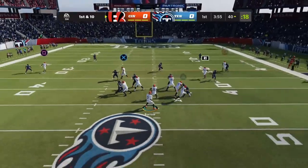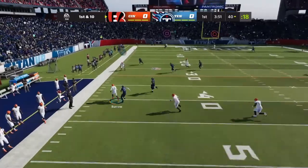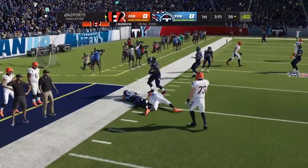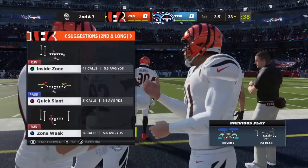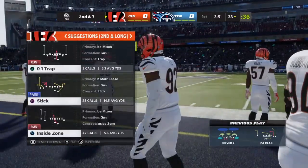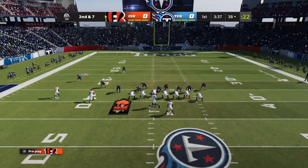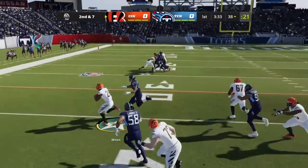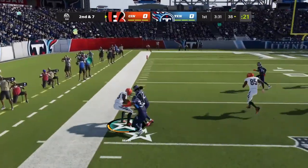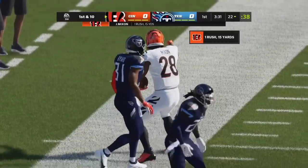They go play action with Burrow. Steps away, and he'll go out of bounds after taking it a little further down inside the 40. He'll get 3 yards on the scramble there at 2nd down. The former 2nd-round pick, this is Joe Mixon. He's going to go out of bounds, but he takes this one down just shy of the 20.